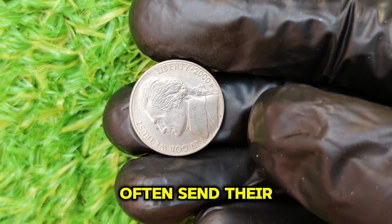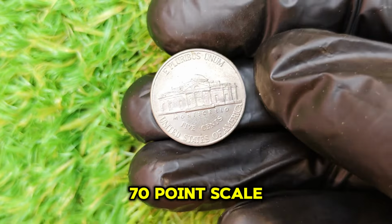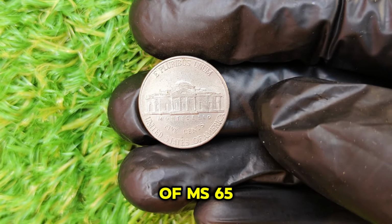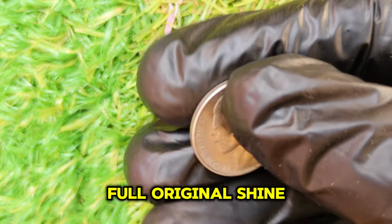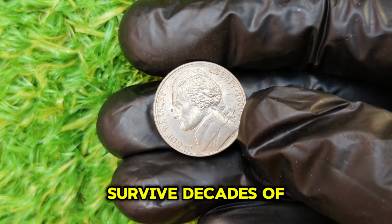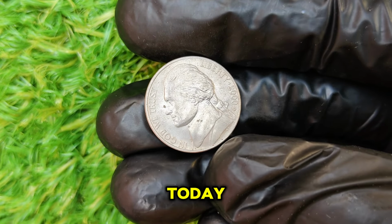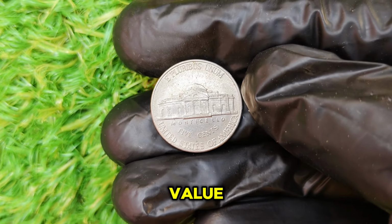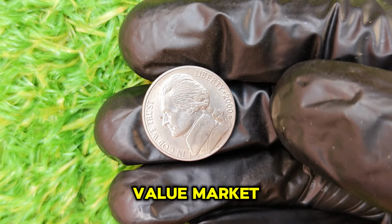Collectors often send their coins for professional grading, where experts assess them on a 70-point scale. A coin that receives a grade of MS65 or higher can be considered a gem, nearly flawless with full original shine. Such coins are rare because very few survive decades of handling without acquiring marks or blemishes. As of today, while most 2000 Jefferson nickels are worth only face value, a few outstanding examples have broken through to the high-value market.